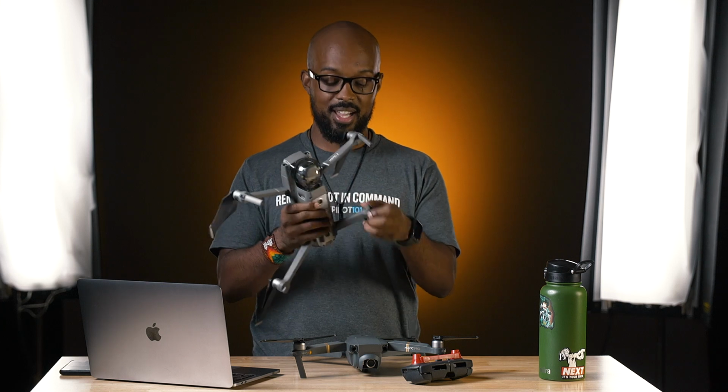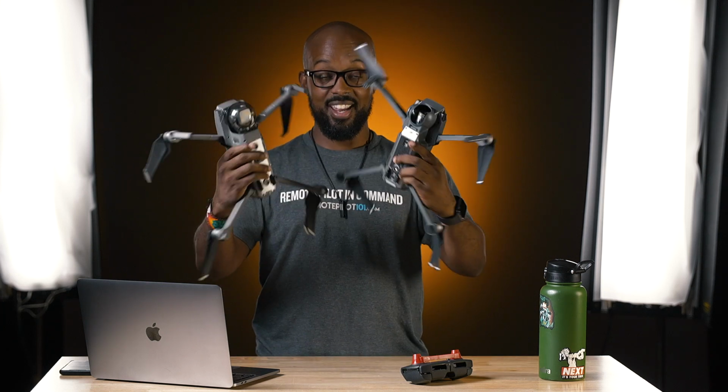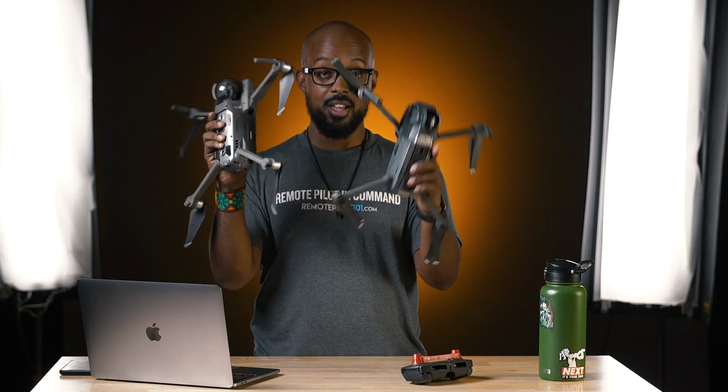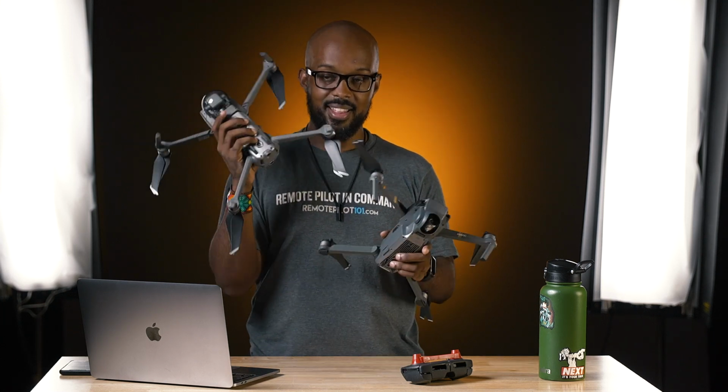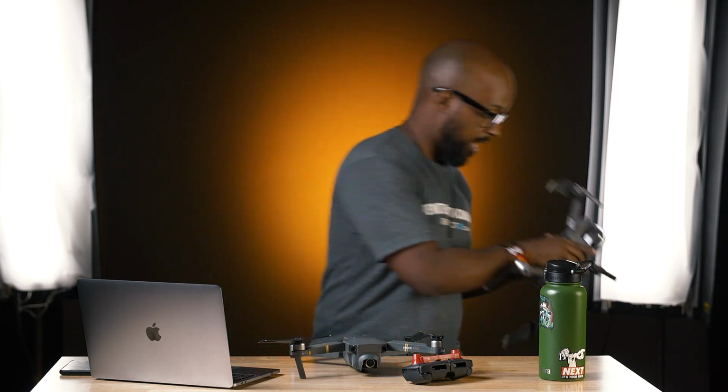They created this design and they did not change it much. As you can see, it is very, very similar. So the real question is, this obviously costs a lot more than this, because this is the Mavic 2 Pro. We're gonna put you back to your home real quick.